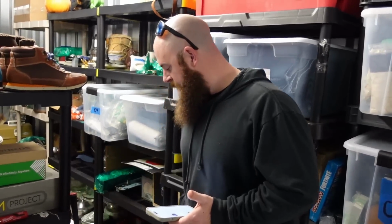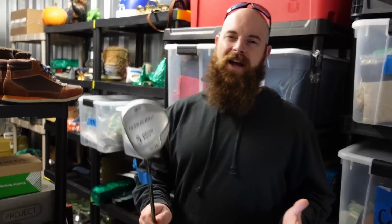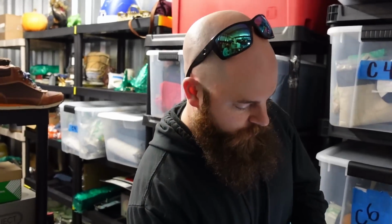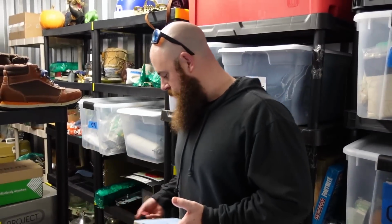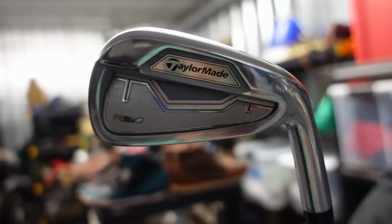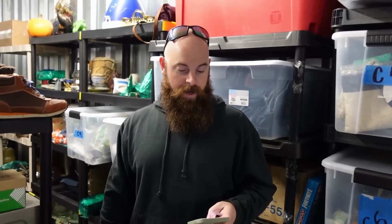US Kids Golf clubs were good, and they're still good, but they're not selling as fast as they used to. Actually, I think that's for all golf clubs. US Kids Ultralight 5 Fairway Wood sold for $19.99. Then this one just sold, out of the Tybee Island haul. This is a TaylorMade RSI 2 3-iron. Sold for $65 plus shipping. Isn't that nice? We only paid $5 for that. So that ain't too bad.